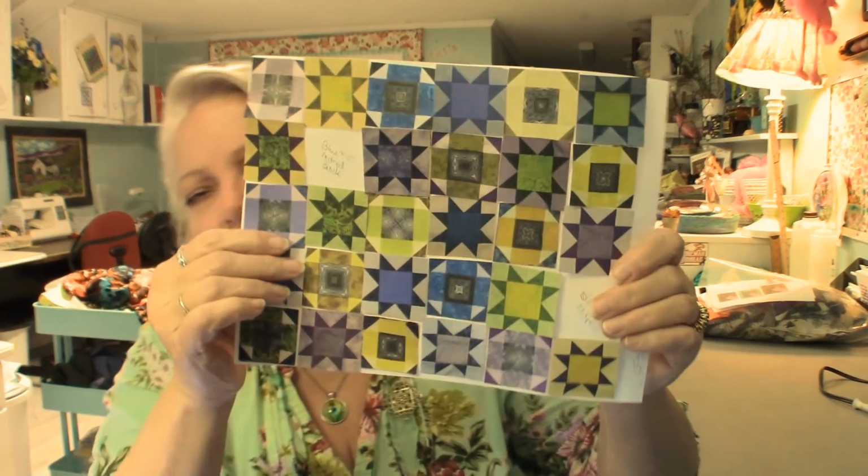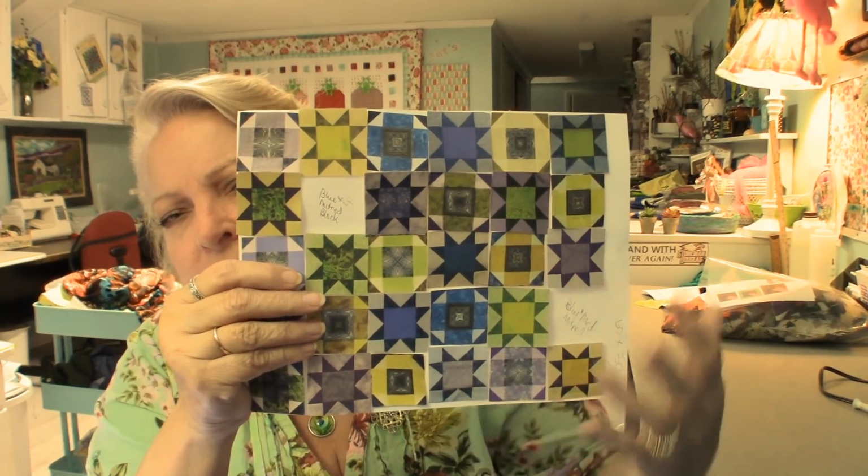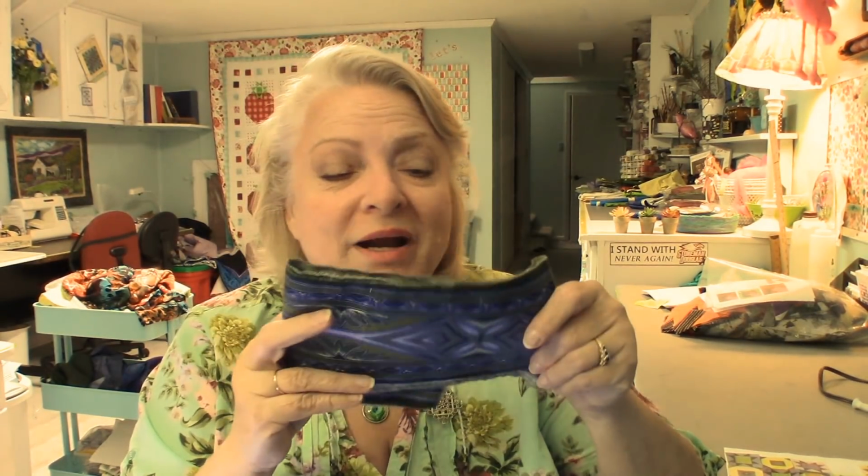But it gave me a chance to mix up my greens and yellows and purples and blues. So I knew I had to make two more of them. And I started to cut out my strips of border, but I realized I measured first, and I realized, oh my goodness, I'm just going to have enough to do a border.